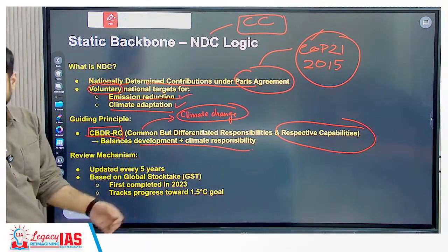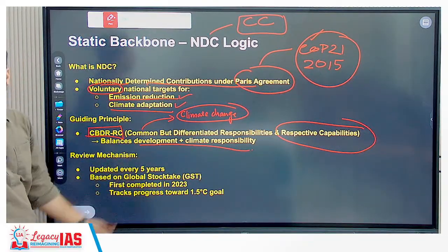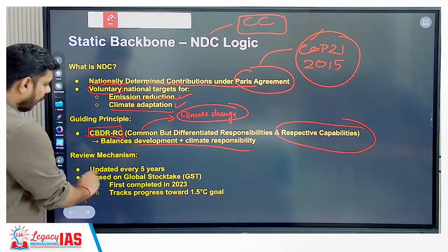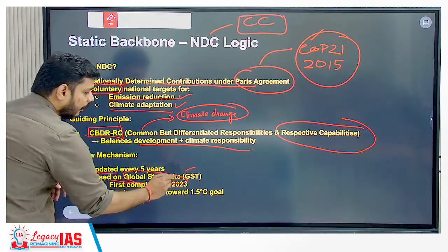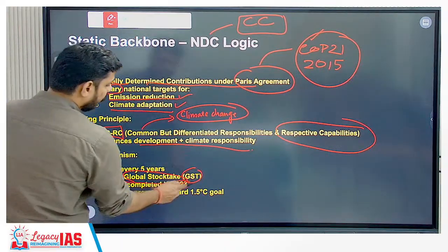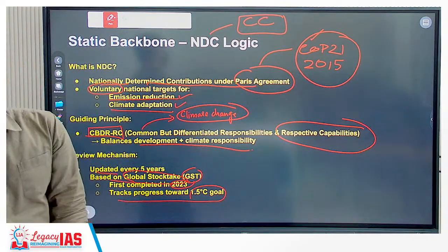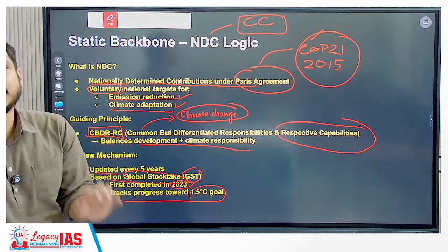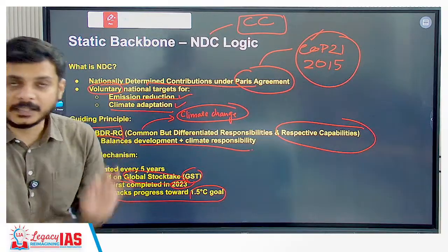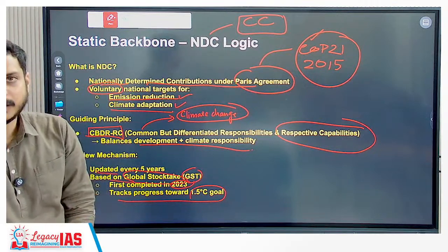Now the review mechanism under this Paris Agreement. It is updated every 5 years. Every 5 years you will have an update, and it is also based upon the global stocktake, that is called GST. It was first completed in 2023 and tracks the progress towards the 1.5 degree Celsius goal. The Paris Agreement said that we have to limit the temperature rise to less than 2 degrees Celsius, and if we can be ambitious, pursue less than 1.5 degrees Celsius also, right?